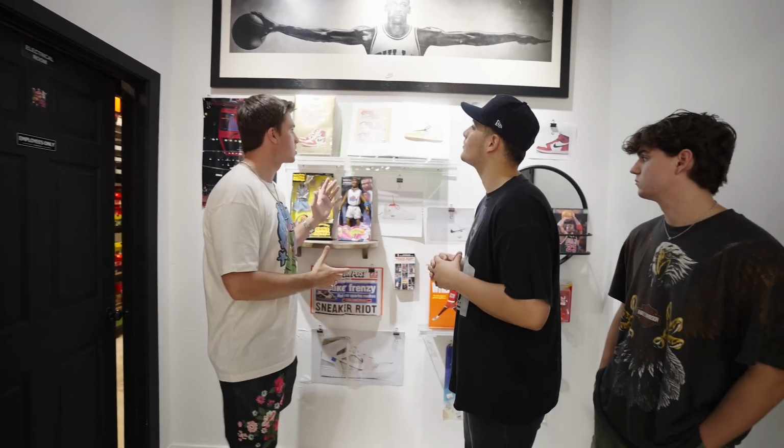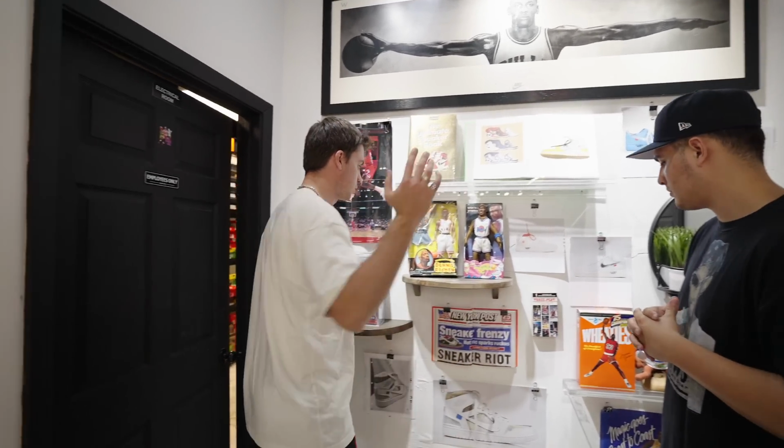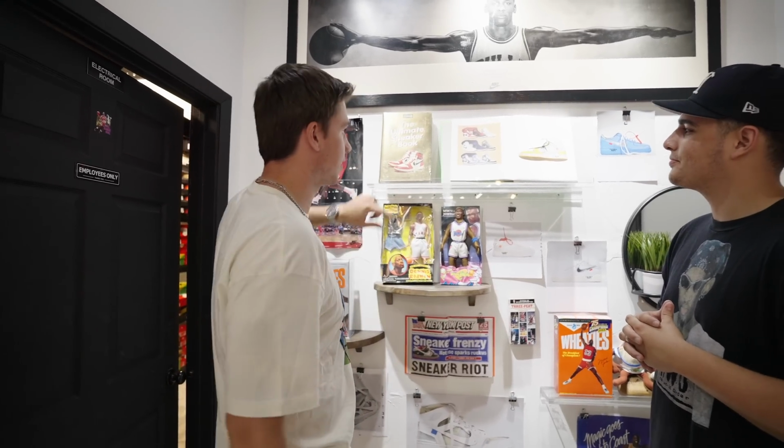So here's another part of the store. We're right outside the back room in the back. Got more of these little widgets and stuff, little cool details, right? You got Off-White books, they got a ton of them up there. I'm sure we'll get a nice B-roll shot of those, but I actually have this book, so it's funny that they have that.